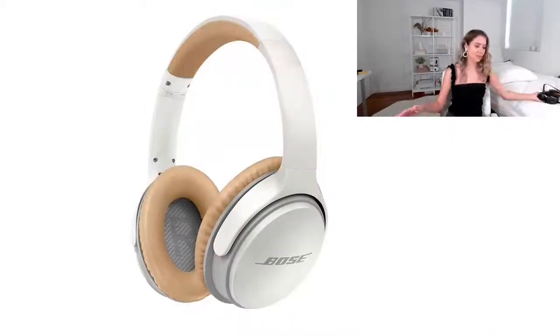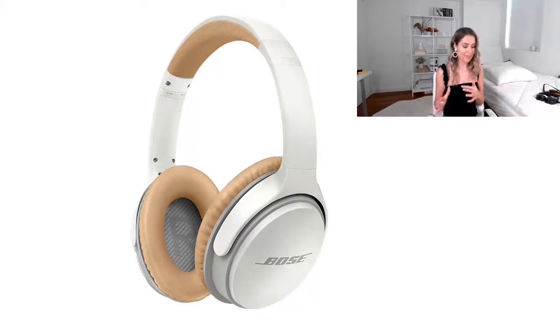So I did buy a second pair of them, and I got ones that look like this. These ones are great. I'm so in love with them. And then now I use these ones outside of my house.